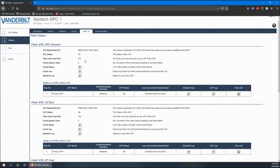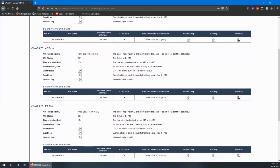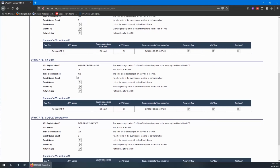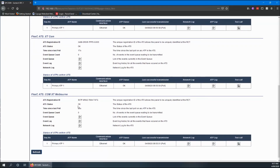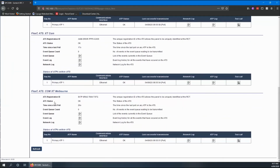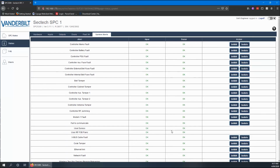I have an ACT Pro access control system, one of Vanderbilt's products, in this office as well. It is talking via high-level interface to that and sending all of its information off to ACT Pro. I have a pseudo control room, our ComXT program. It's talking to that, as well as a remote control room in Melbourne. It's also sending all of its status to that. So we can have quite a number of paths where this SPC panel is communicating to. We can see at a nutshell any system alerts and their status down on this page.